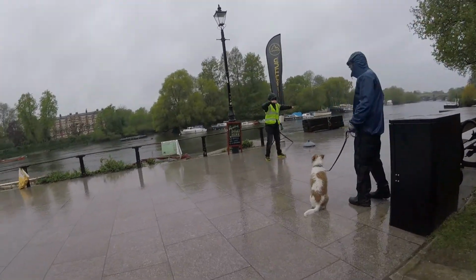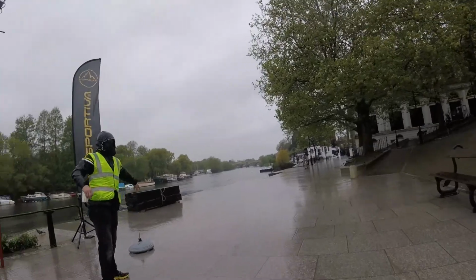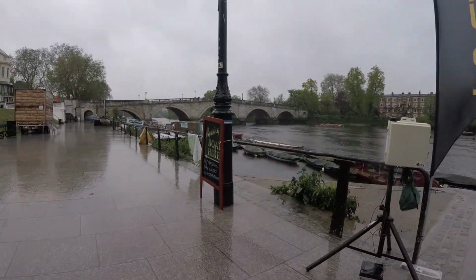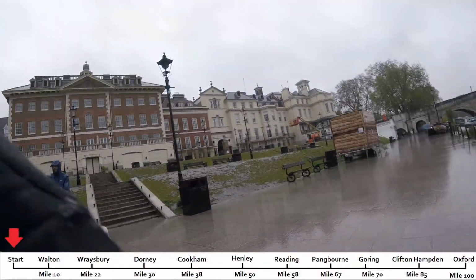Look this way, mate. You've got to go past the timer. Yep. So you need to come round this bollard here. No worries. And just through that gap there. Thank you, mate. Set your timer off. So that beat means it's going, does it? Yeah, yeah. Cool. Alright, enjoy your run, mate. Thanks a lot. Cheers. Have a good one. Thanks, mate.